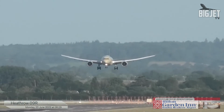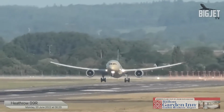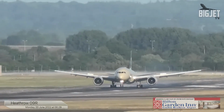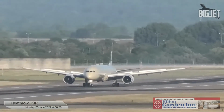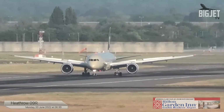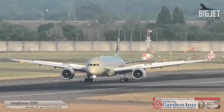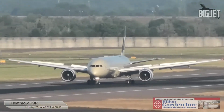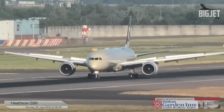Watch the aerodynamics drop off these wings after she touches down. Watch them straighten out. Look at that. Look at that, man. Isn't that crazy? They just sag. It's a perfect example there of that Dreamliner wing. This is Etihad. Is this their 787-10, Boeing's big competitor to the Airbus A350-1000?